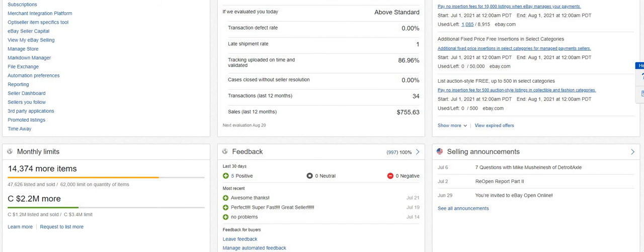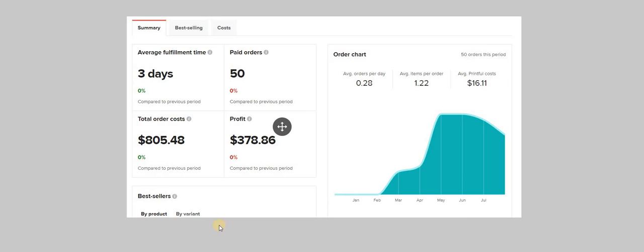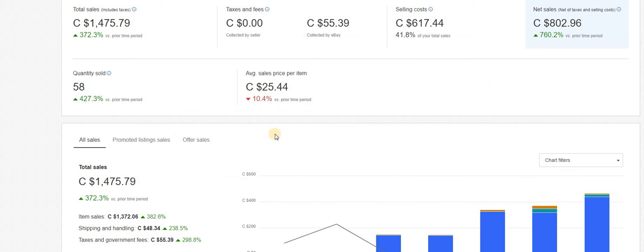So let's look at my sales. Again, this is in Canadian funds, and then I also have a screen I'll show you guys in US funds, because this is my Printful dashboard, and then the eBay account is in Canadian dollars.